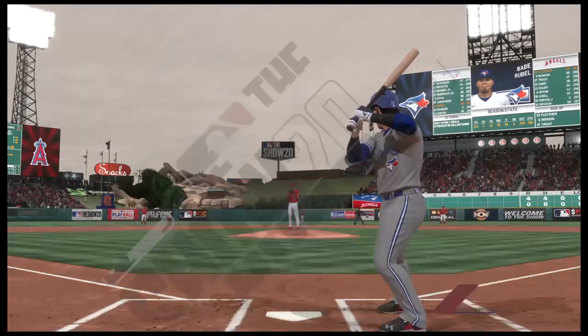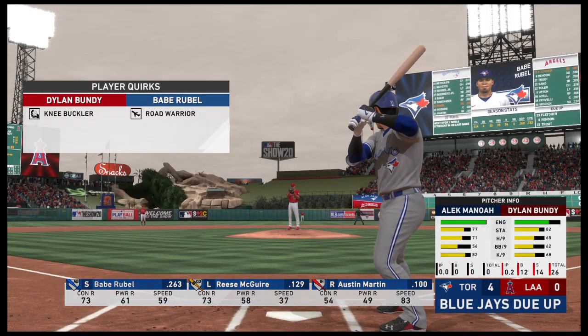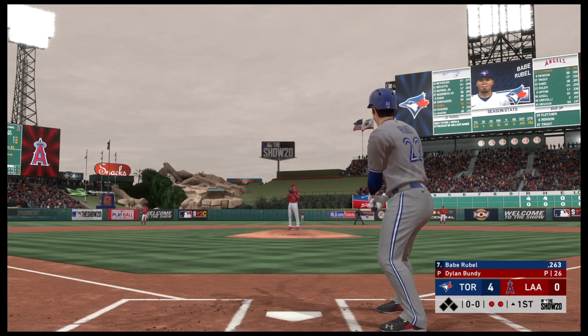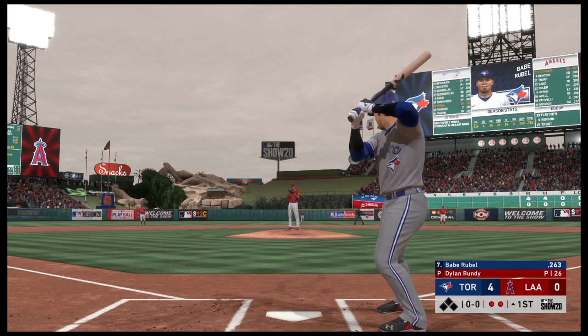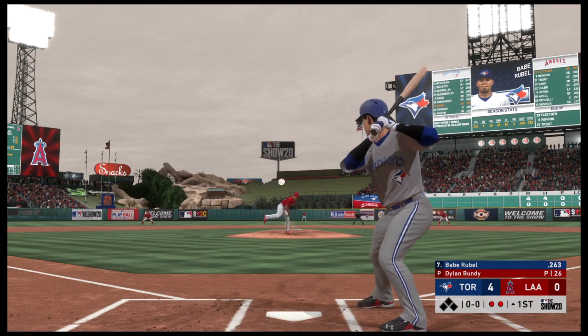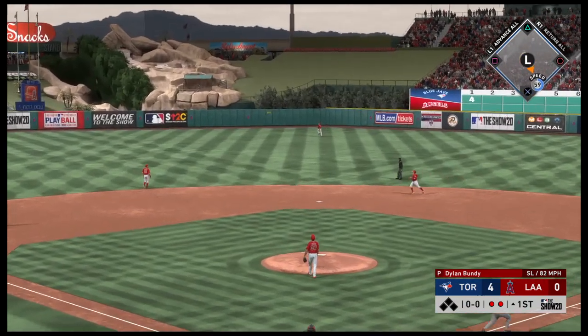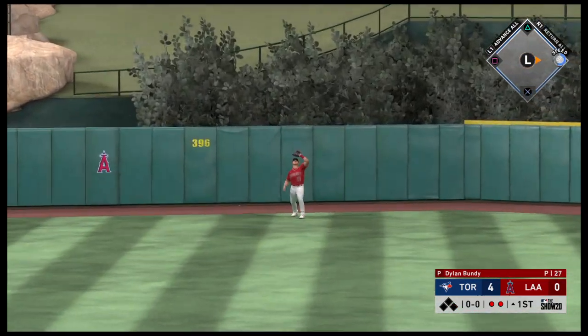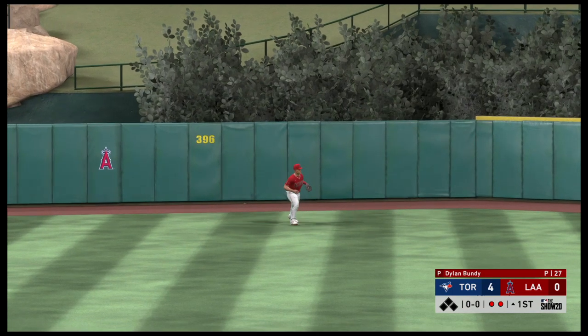Well, it's very early, but he's looked out of sorts from the beginning. They've already roughed him up for 2 homers, and they're not done yet. We'll see if he can regroup or he blows up. Could go either way at this point. So now to the plate, Babe Rubel. High in the air out to center field. Trout is there, and he puts it away to stop the bleeding.